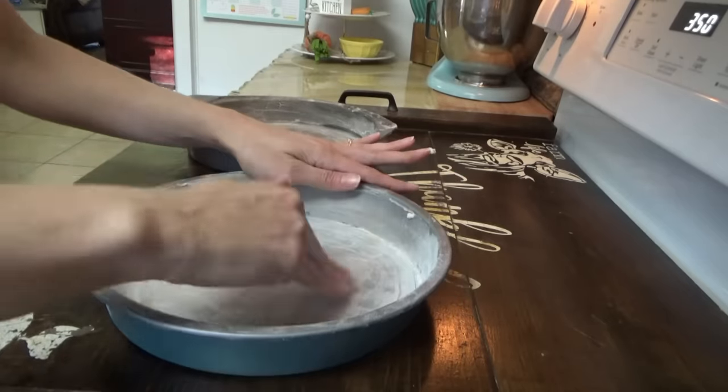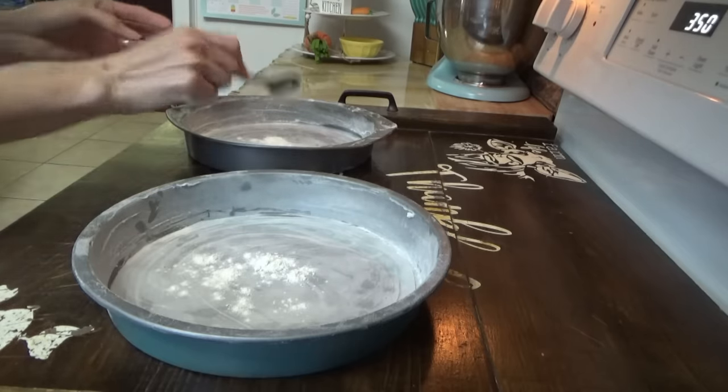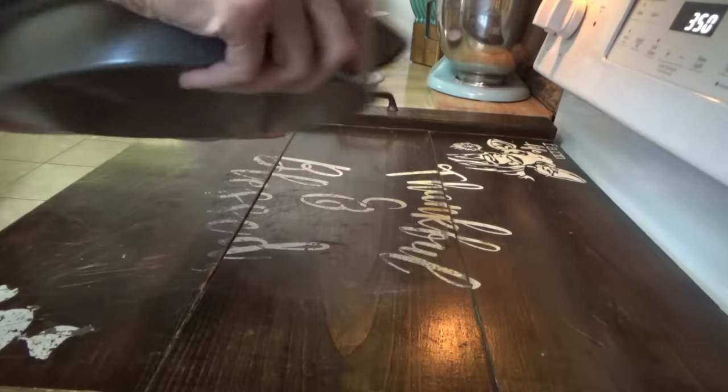Okay, so we got the pans ready. Well, I'm gonna sprinkle just a little bit of flour on top of the parchment paper too, not much. Just a little shake, shake, shake. The oven is already ready.